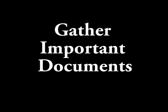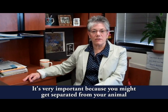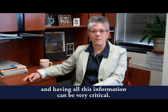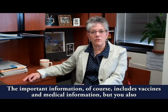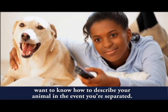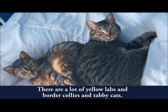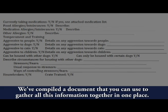The next step, gathering important documents, is very important because you might get separated from your animal, and having all of this information can be very critical. The important information, of course, includes vaccines and medical information, but you also want to know how to describe your animal in the event you're separated. There are a lot of yellow labs and border collies and tabby cats. We've compiled a document that you can use to gather all this information together in one place.